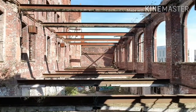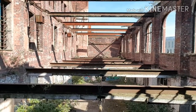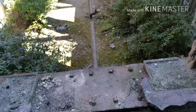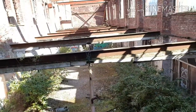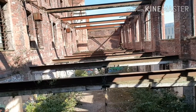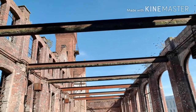Obviously this is where the floor would have been across here. So like the doorway. And you would have been able to walk right across there, look, on the first floor. And then the second floor would have been above that. You can see out the windows.